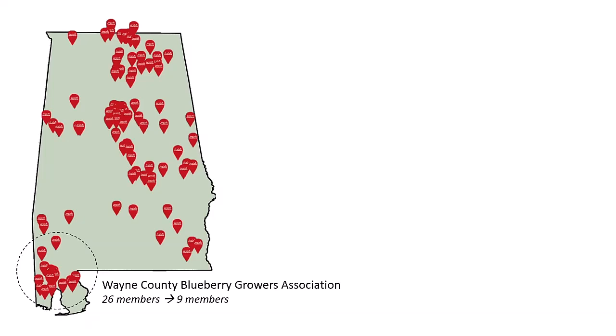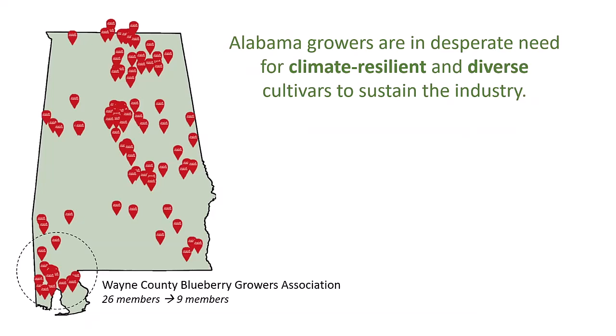So the Wayne County Blueberry Growers Association is the major co-op on the border of South Alabama and Mississippi. At its peak, there were 26 growers in that co-op, and after last year, only 9 members are left. So that's how desperate the situation is, and our growers really need more climate-resilient cultivars and also a different harvesting window to diversify the market.